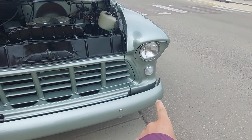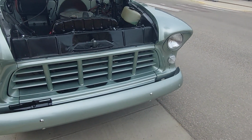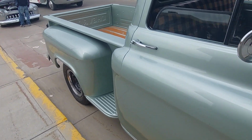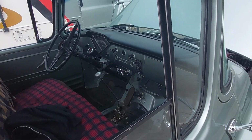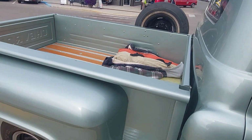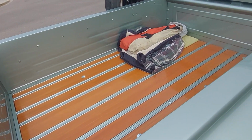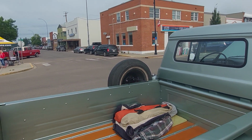But they painted them. Although I think they could be painted white back in the day too, but this is painted the body color, right? So it actually looks really good that way. Very, very nice. When we take a look inside, you'll see, again, a nicely appointed interior. Right? Very gorgeous truck. I love an old step side. And then you'll see a nice wood bed. So very cool, with the spare tire mounted on the side like it should be.